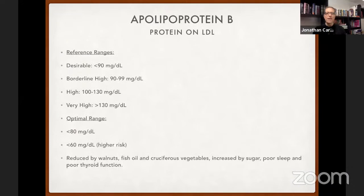Next is apolipoprotein B. Now, many of you may not have heard of any of these tests. Apolipoprotein B is a test that you can get that is going to give you more information on your cholesterol. There have been many reports about how, of course, if your cholesterol is high, you need to work on that. But let's give an example: if your cholesterol is normal and your apolipoprotein B is high, you are at a higher risk, I think it's like 60% higher risk, for heart disease.